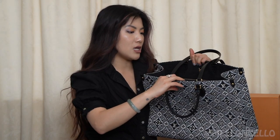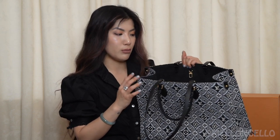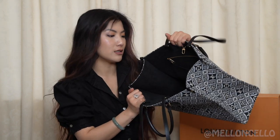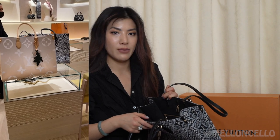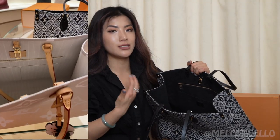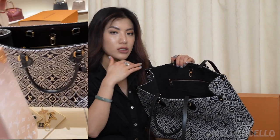So I found the build of this particular on-the-go tote in the 1854 print to be a lot better than the By the Pool collection one. The By the Pool collection lining inside, and I did take some footage as well of the insides comparing them, was very, very paper-like. And it was also such a light color fabric that I feel like with any item that you put in there, because it's meant to be on the go, right? You can put anything from work or travel or whatever in there. It would just scuff up so easily.